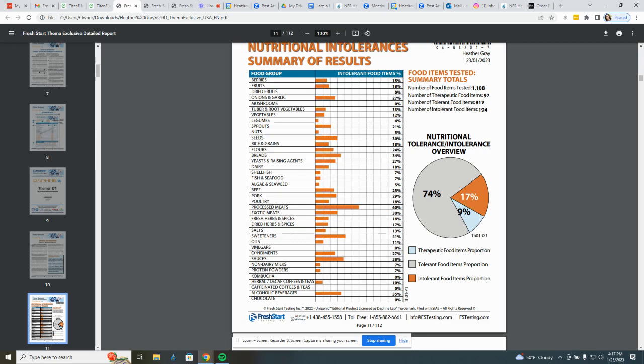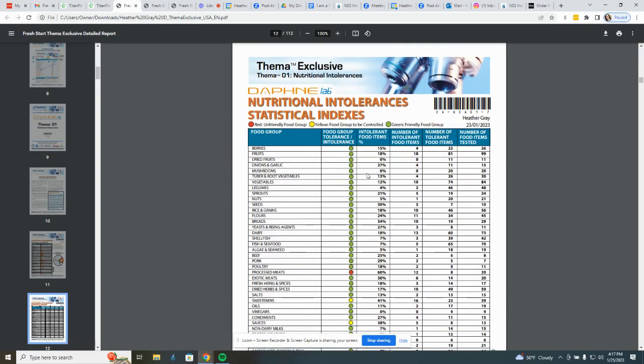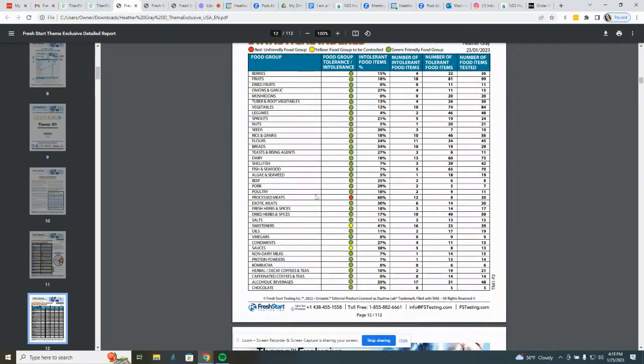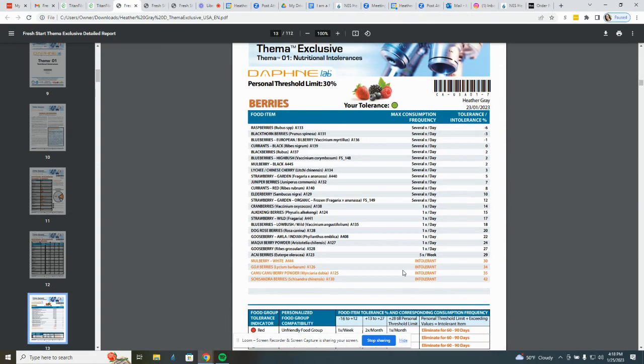But I love, they test everything. Look at oils, vinegars, condiments, sauces, non-dairy milks, protein powders, kombucha, herbal and decaf coffee teas, caffeinated coffees and teas, alcoholic beverages, chocolate, like amazing, 1,100 foods. So I'm not going to go through all of it. This is just another way to look at that. It's showing that processed meats, sweeteners, and sauces are my three biggest areas of issues. So we'll take a look at that.